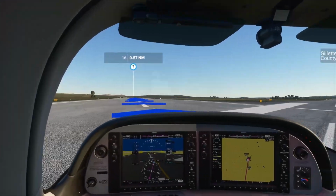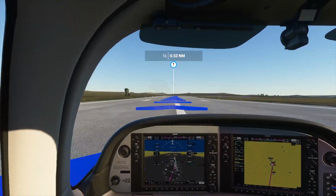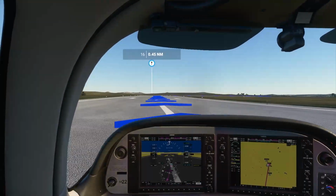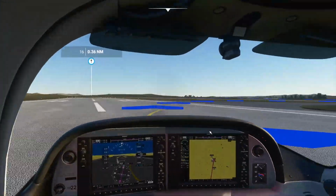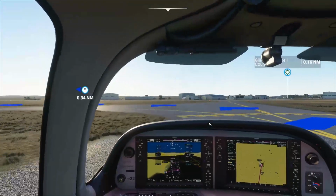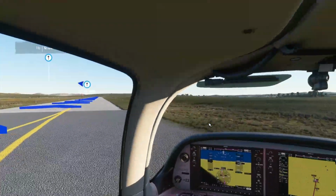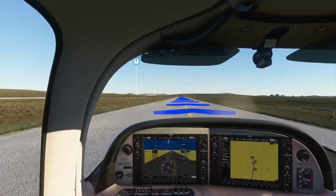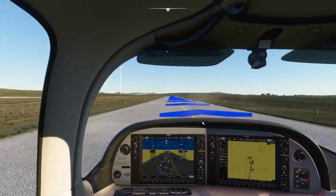Did they really just taxi me onto the whole runway? I don't know, maybe that's how they do it here. Huh. Oh, shit. Do a little drifting. Yeah, that was weird. Whatever. We'll get there.